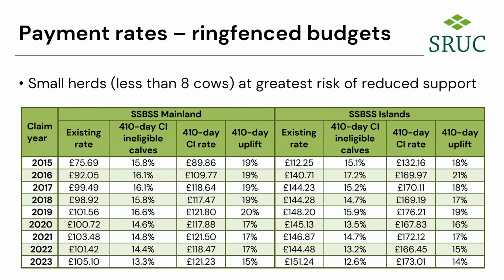In terms of the policy domain, the money for the scheme is ring fenced, and that means that any cow or any calf that does not qualify because of the dam's calving interval from 2025 onwards, the money associated with that animal is not lost out of the system. It goes back into the pot, and the other eligible animals get that. So we see uplifts in the payment rates for those animals that achieve the 410-day calving interval.